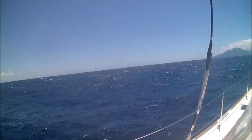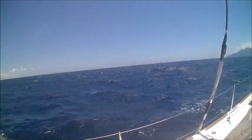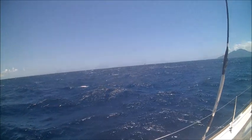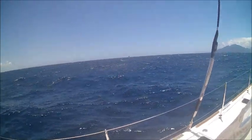He's got a full genoa and one reef in his main as well, and he's tracking along nicely, probably doing a similar speed to us. He probably has the wind more on the beam or slightly aft of the beam than us, because we're heading slightly upwind at the moment.